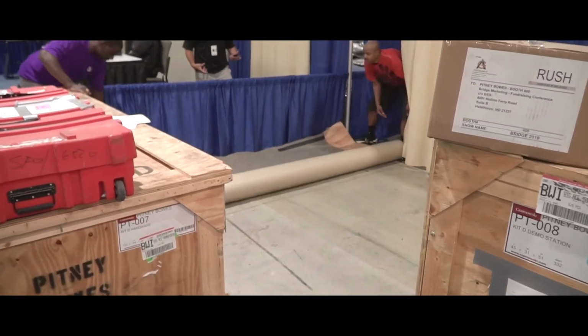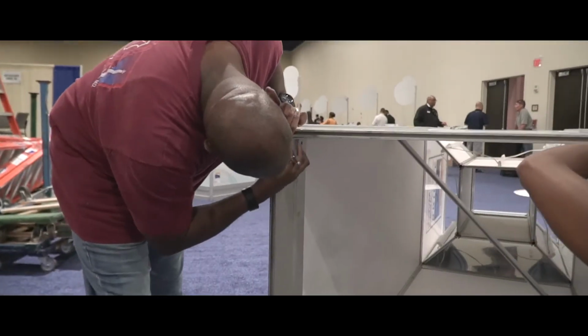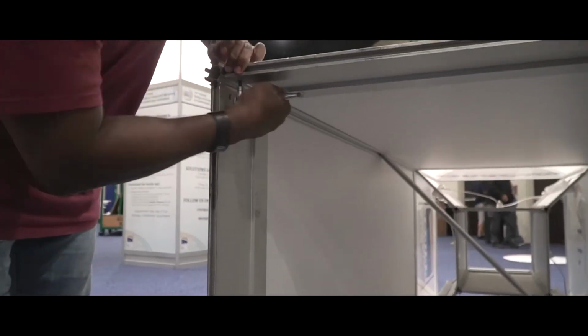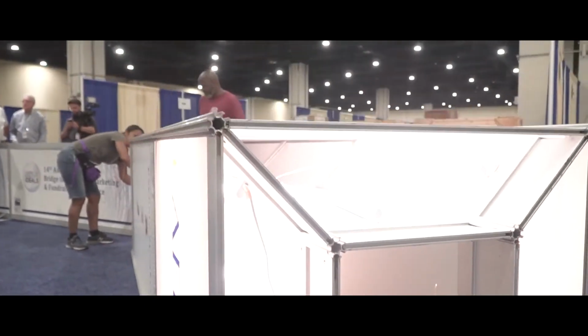No matter the size, all trade shows have safety concerns, coordination, specific measurements, and above all else, deadlines. This work was done this morning, and here exhibitors are readying their booths for the show to start tomorrow. The trade show industry has been treated as a specialty, but they're not truly special. It's an industry.